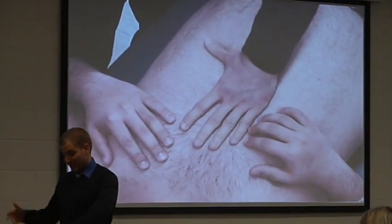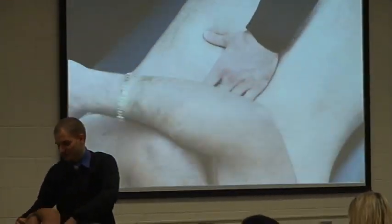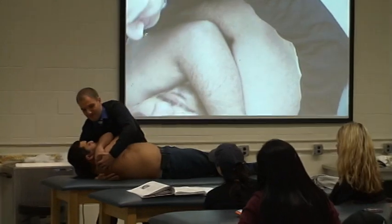I don't know if this makes any sense, but we can try it. Cross your arms, cross your chest. I was messing around with this. Is that the new technique that we're going on?